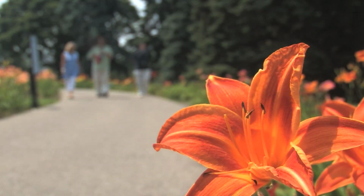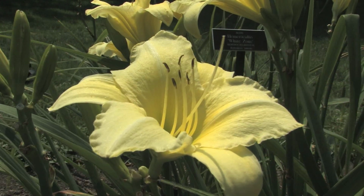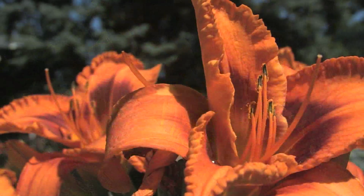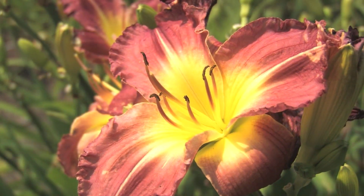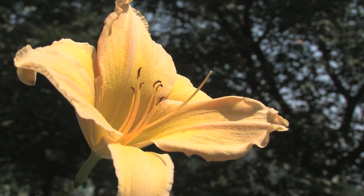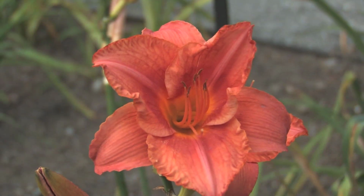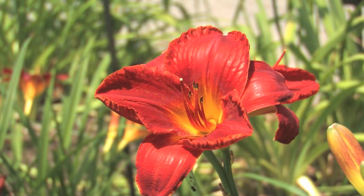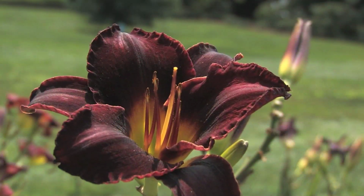Daylily Daffodil Walk showcases the diversity of this easy-to-grow perennial, which comes in all shades of yellow and orange, from blazingly bright to the palest pastel, as well as tones of pink and red, and other much darker varieties.